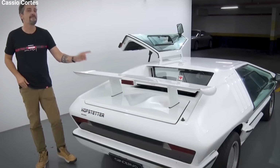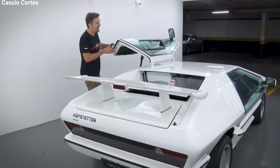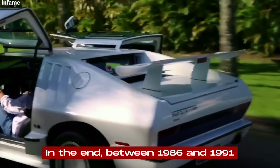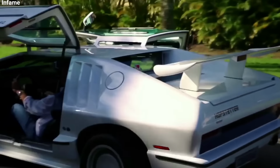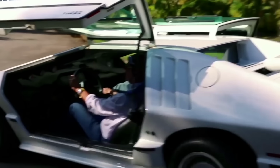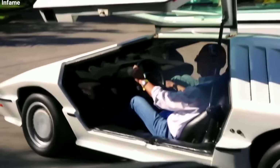But the reality of producing a complex sports car in Brazil, where the market for such vehicles was small, proved difficult. In the end, between 1986 and 1991, only 18 Hoffstetter Turbos were ever built. This extremely low production number makes the Hoffstetter Turbo one of the rarest sports cars in the world.